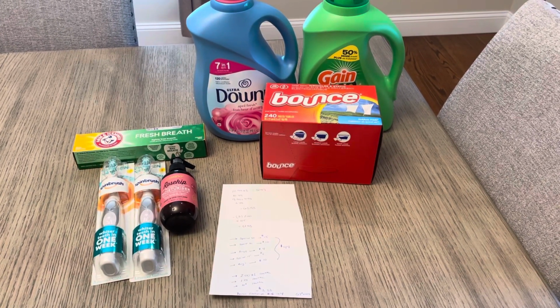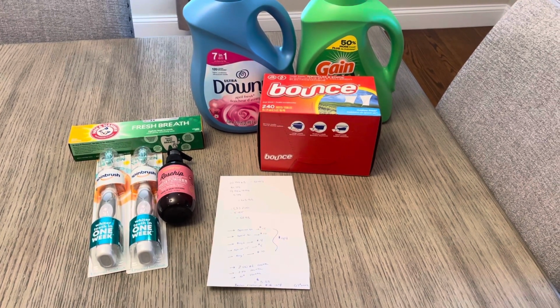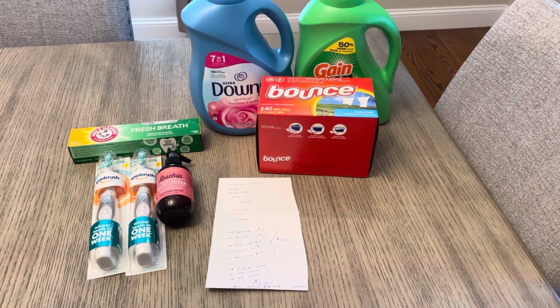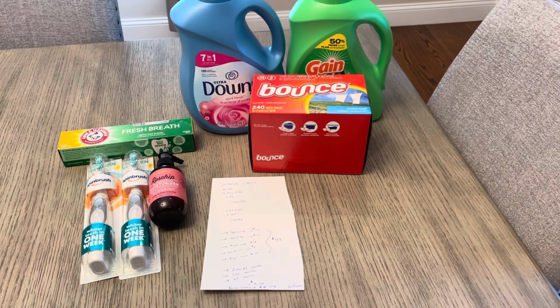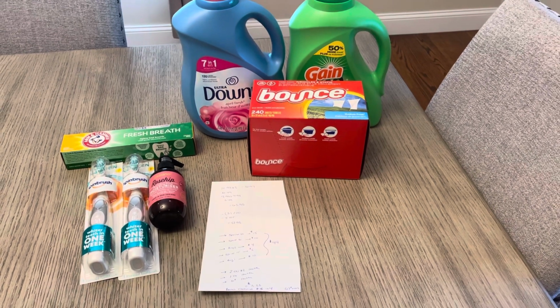So this was just one big order. I had the spend 50, earn back 15 that I wanted to use. And this ended up being just about $64, so well over the $50 that you need to spend. You can take something out and put it into a second transaction if you're planning on doing two separate transactions, but I just did one big order today.